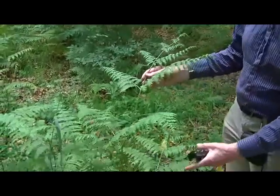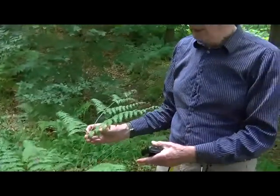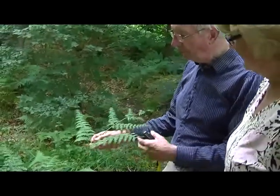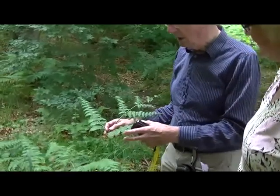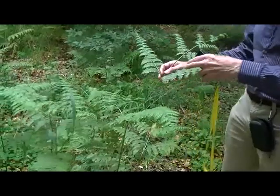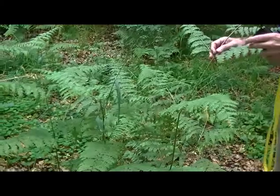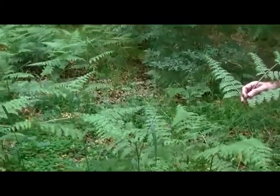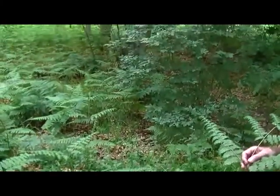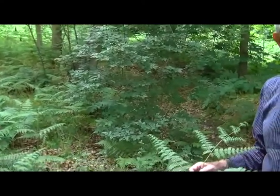When the young fronds are coming up, they've got cyanide in them. They're very high in cyanide. And then as they get older, they develop a whole range of poisons which are much longer lasting than cyanide. They've got things in there which make it difficult to digest your food. They've got something in there which prevents the metabolism of vitamin B. They've got a carcinogen in there. Not sure what that is, but there's a definite carcinogen in bracken.